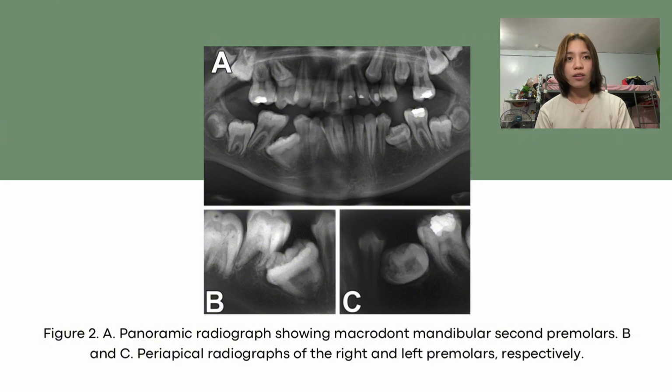Radiographic examination of the jaws revealed the presence of mandibular second premolars of abnormal size and morphology. The right premolar was distally impacted, and its large size multitubular crown was in contact with the mesial root of the first molar. The conical root was in close proximity to the inferior alveolar canal and had a large single root canal space. Meanwhile, the left premolar was partially impacted and showed similar crown and root canal morphology.